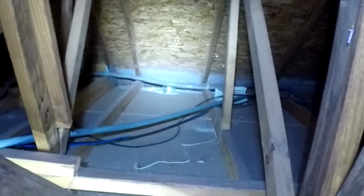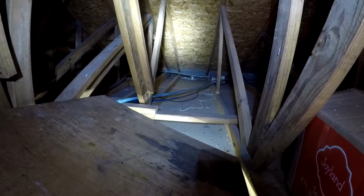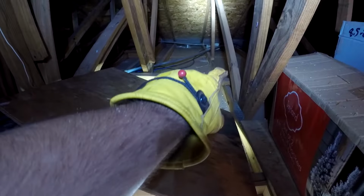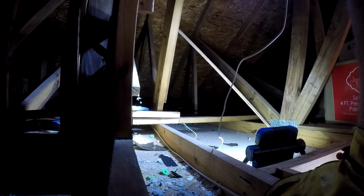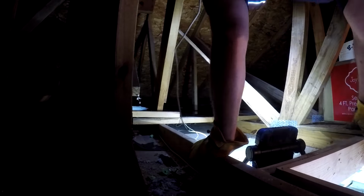Way over there, you can see the vent and the hose that has popped through. And now I need to get this board as kind of my seat over there, and then from there kind of crawl over there. So we'll see how good that ends up working. All right. Time to crawl.